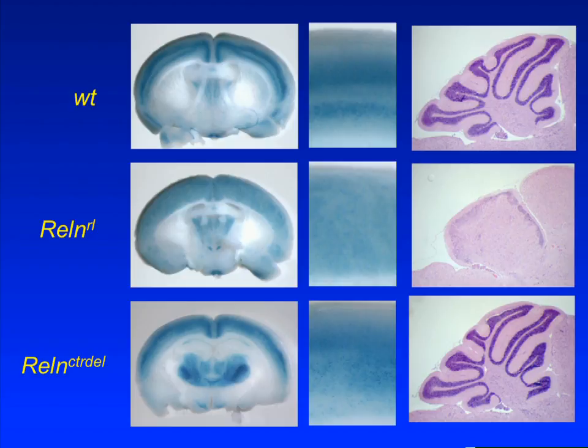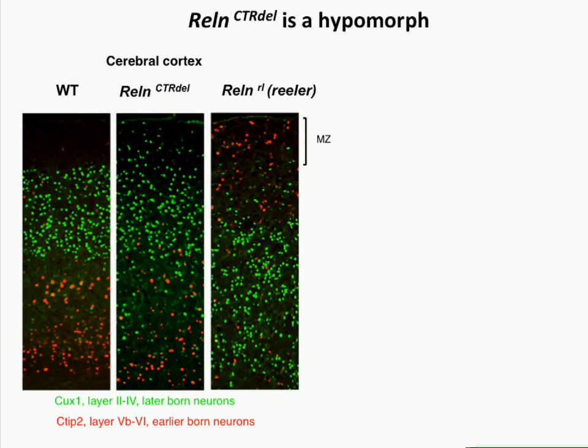When we looked at other laminated structures in the CTR-del mouse, what we also found is evidence for a hypomorphic allele.